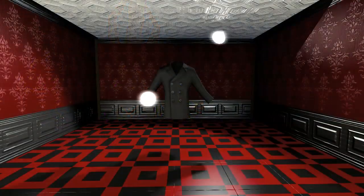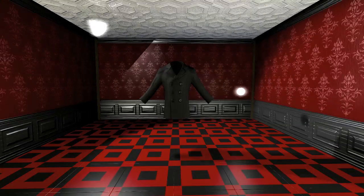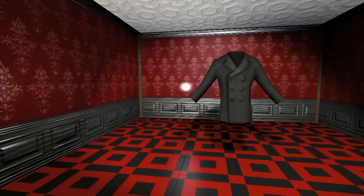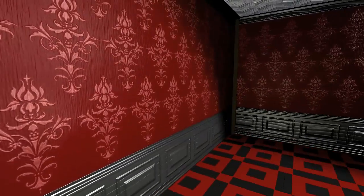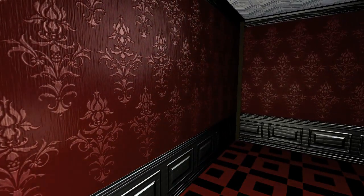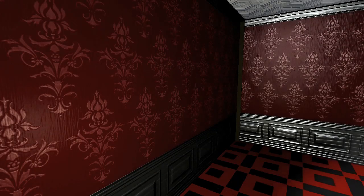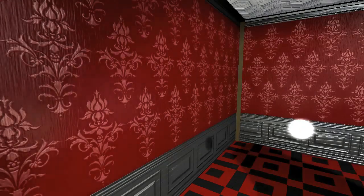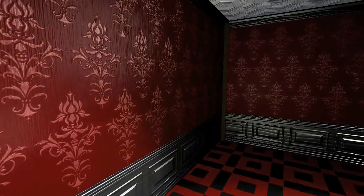So this area demonstrates a bunch of features of materials combined. So the wallpaper: if you zoom in on the wallpaper, you can see that it's got a subtle texture to it that's responding to the way the light moves, and the fleur-de-lis-like patterns that are printed on the wallpaper are more sharply reflective than the red area around it. That's because they have a specular map that makes them reflect differently.